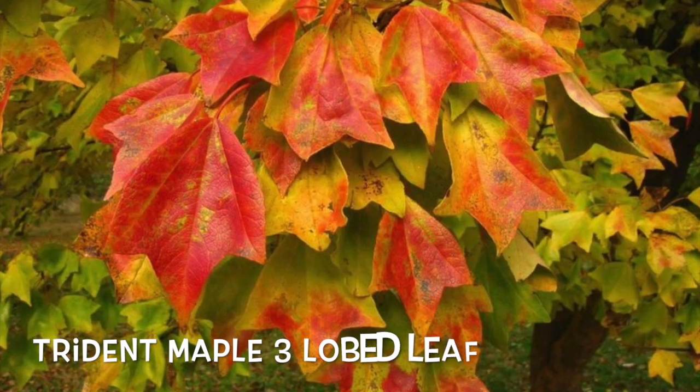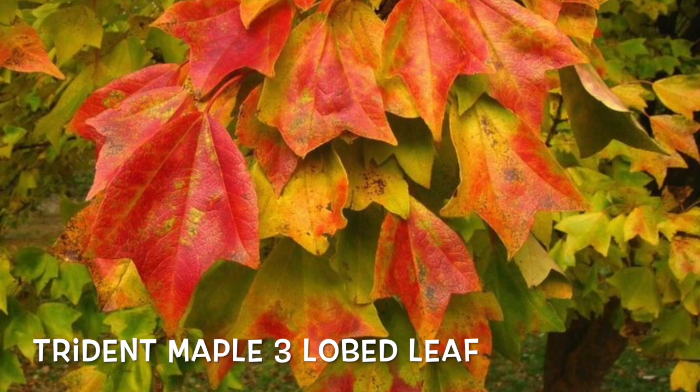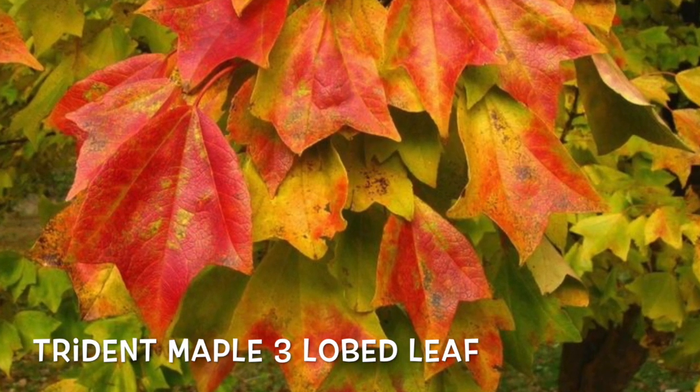Good win-wins. Another really fun maple, the Trident maple. Don't see a lot of these. I've seen these around for 20 plus years, a couple here and there. Every once in a while, somebody will bring one into the nursery. It's a very unique leaf. It's pretty easy to identify. It's like 3 lobes. We had a couple in the nursery this year. They were stunning. They were about 20 feet tall, 20 feet wide at maturity.